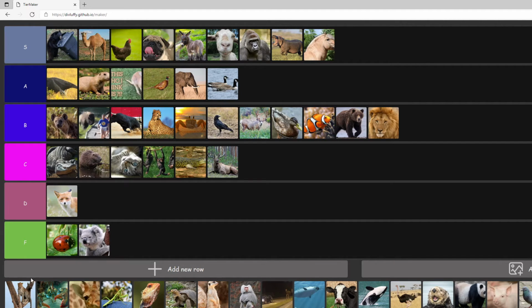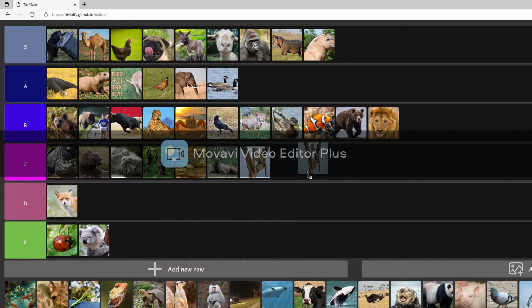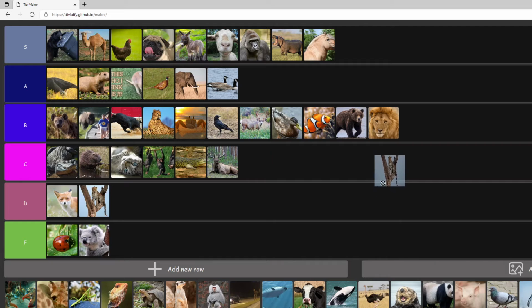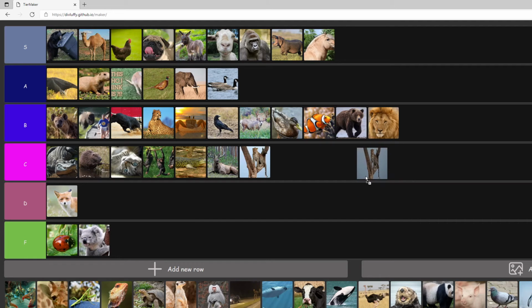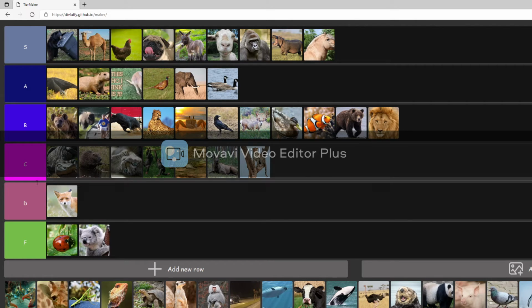Next on our list, we have jaguar, or leopard, or panther. They're probably different things, but they're all the same, essentially. They're just in different places. They're pretty cool, but I don't think they're as good as the lion or cheetah. I think they're just kind of an in between. They climb trees good, I know that. For that, we're gonna put them in C tier, a nice little base tier.